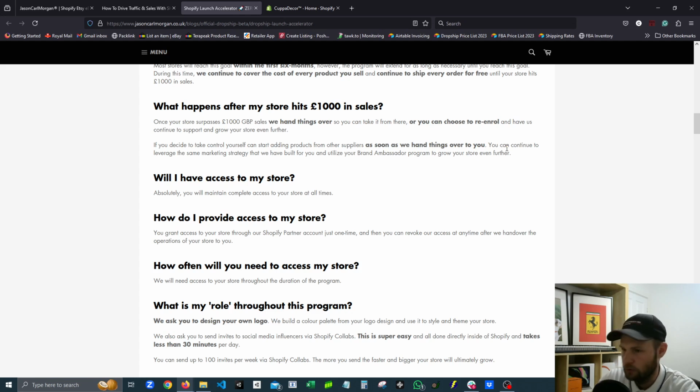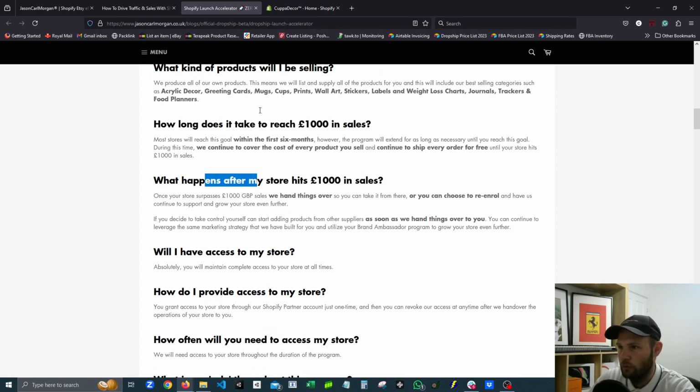We do this with multiple stores, multiple clients, and every single time we build the same store with the same products over and over again, and we can drive each and every single one of these stores to £1,000 in sales, and there's absolutely no reason why we can't do it for you as well. So what happens once your store reaches £1,000 in sales? So you've heard me talk about this £1,000 target. Once your store reaches £1,000 in sales, we hand things over to you and you can take it from there. Or you can actually choose to re-enroll into the program and have us continue to support and grow your store even further.